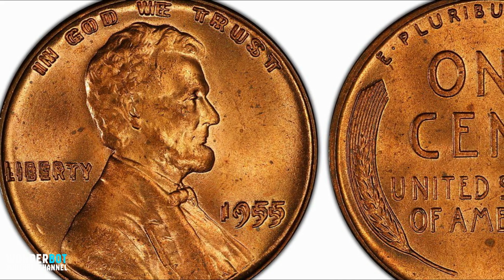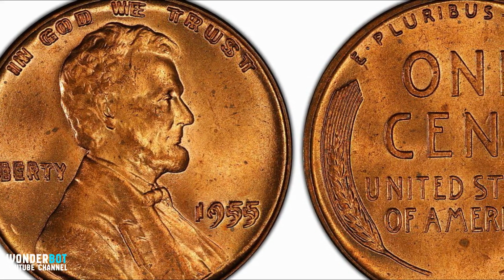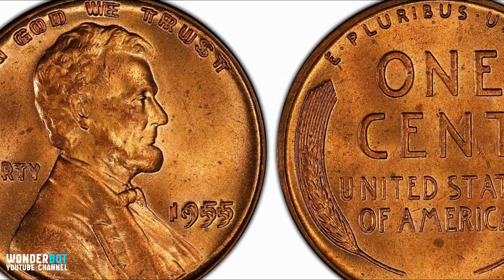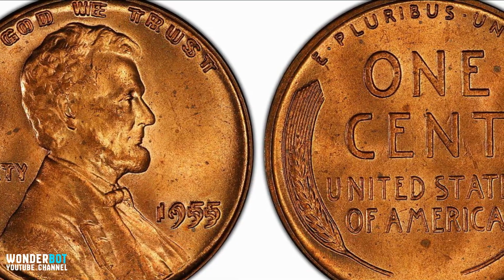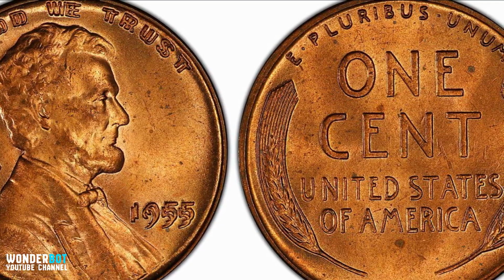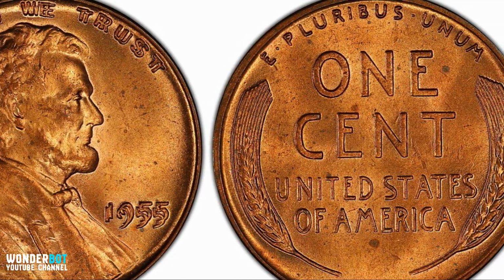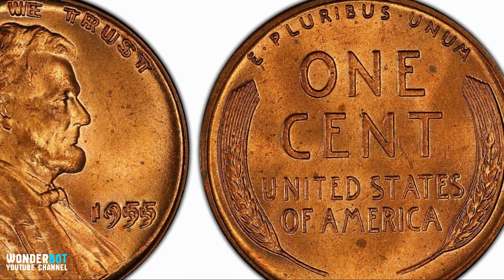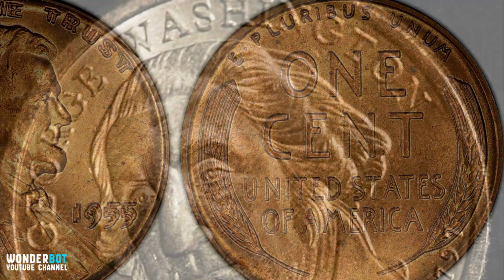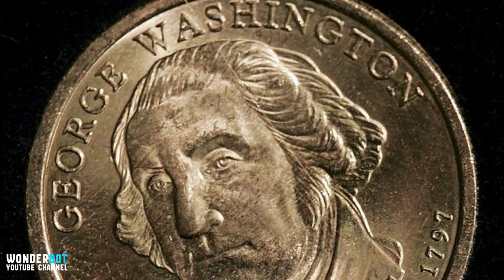Number 28. Double Die Penny. Another example of doubled up letters on a coin's head, the 1955 double die penny has become famous enough to enter pop culture. To wit, the 1989 movie UHF even used the coin as a plot device. Out of a batch of 40,000, roughly 24,000 examples entered circulation, and one could earn its owner as much as $1,800.